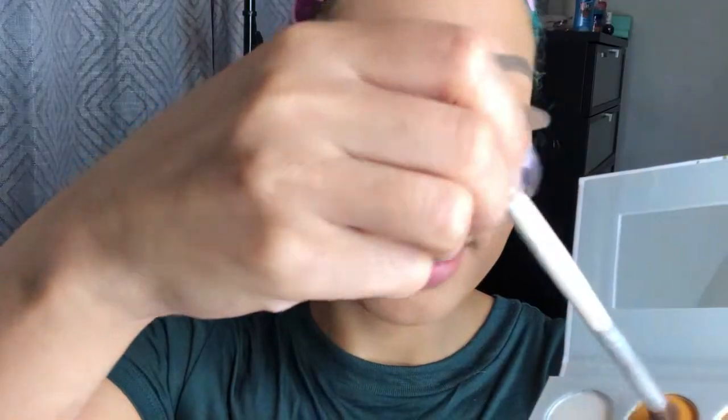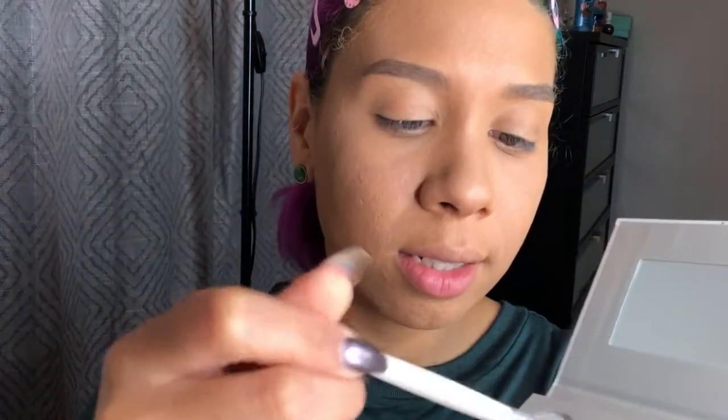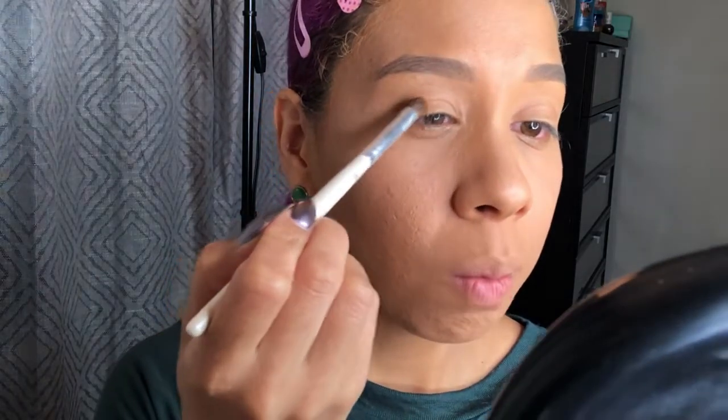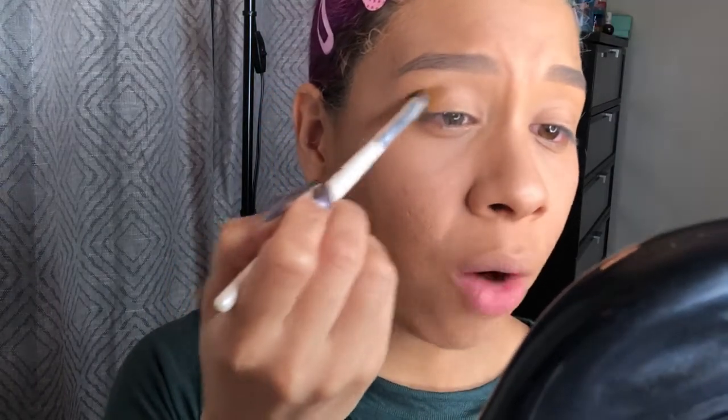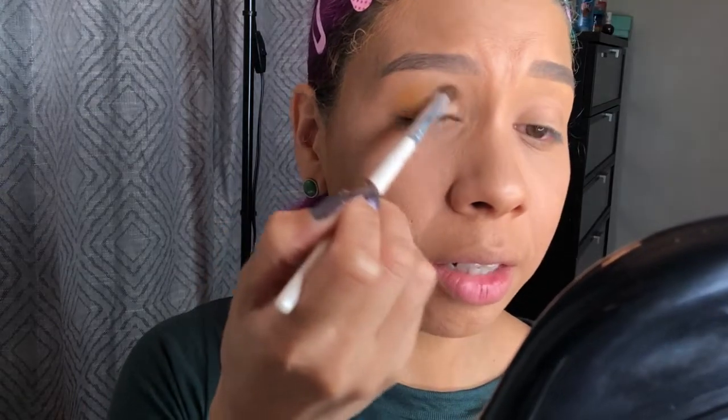Give me life. I'm gonna use Axis from the palette, and I'm gonna pack this on my eye, going from my outer corner to my inner corner.